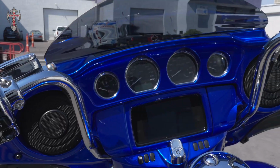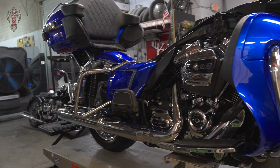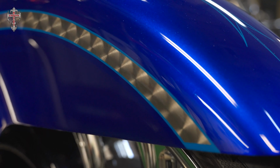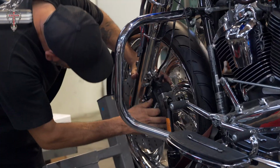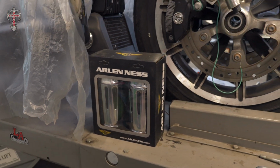Yeah, I'm stoked for that. The fender actually complements the rim too. Oh, the legs and the bells, the changeover from the other stands. Yeah, it was a little beat up. Those are the Arlen Ness cans.